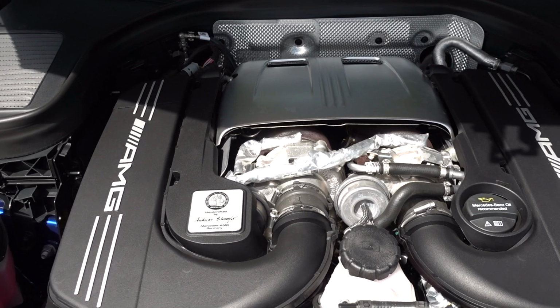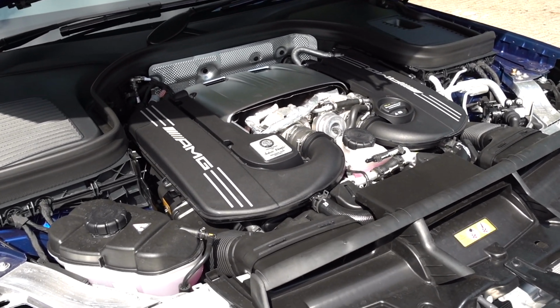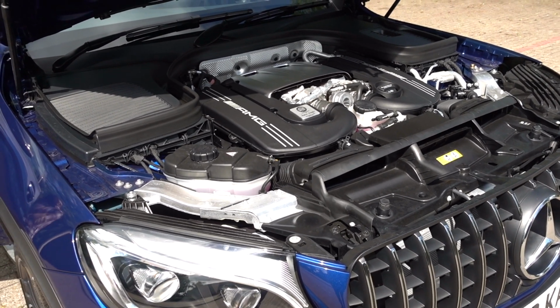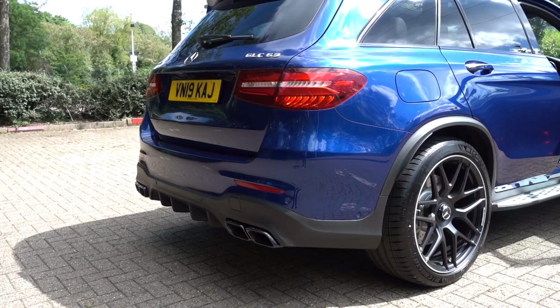Anyway, he's hand built this engine. This is a 2019 model car, so we're going to see if some of that noise has been diluted, the way most cars now get diluted with the new auto filters or the PPF filters. So yeah, we're going to give the car a start up and some revs.